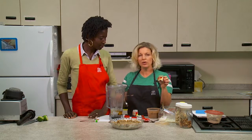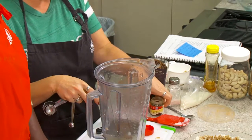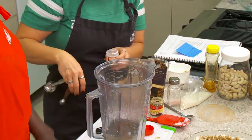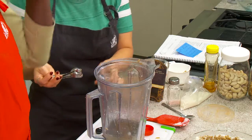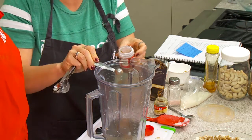So 1/4 teaspoon of cloves. Nice. And then how much nutmeg? I love cloves. 3/4 of a teaspoon of nutmeg. Nutmeg, okay. So I'll just do this 3 times.